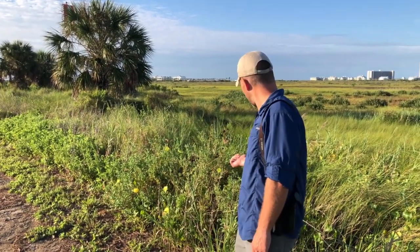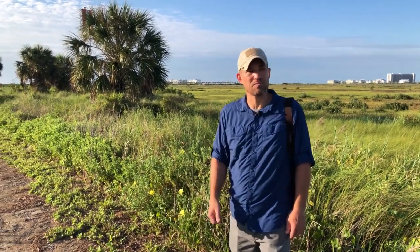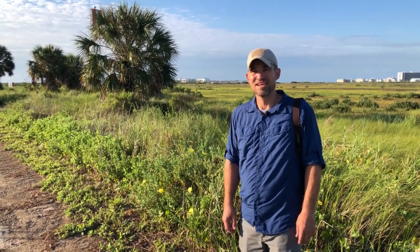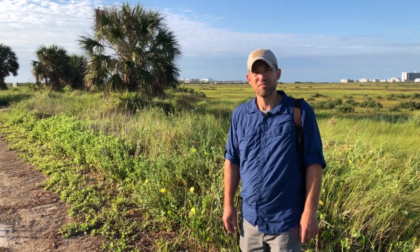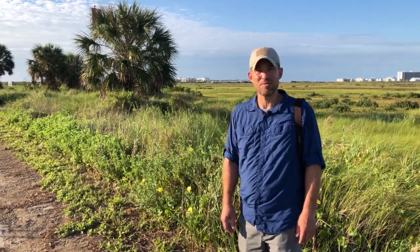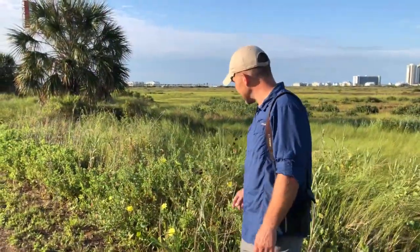These yellow flowers behind me here are beach evening primrose. These can be seen along the coastal areas of Texas, especially out here at the preserve, almost all year round. As long as the weather's warm enough for them to grow, they'll be here. We'll take a closer look at these here.